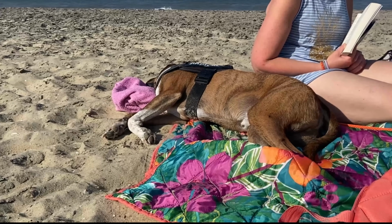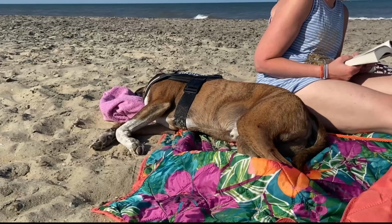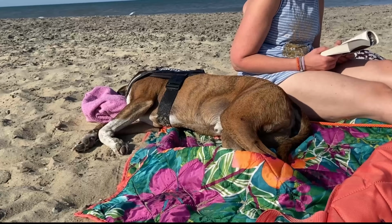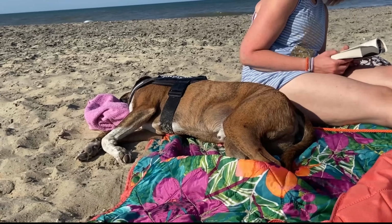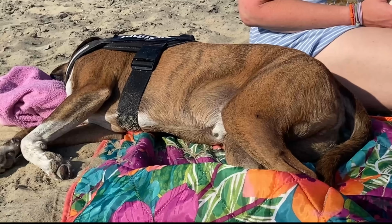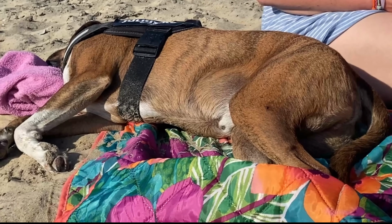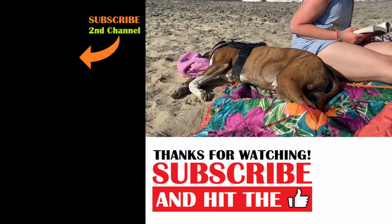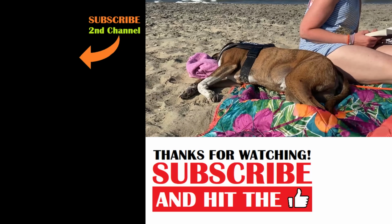Dale is so relaxed at the beach here in the Outer Banks. We're on vacation. He is having such a good time. He has been such a good boy the whole trip. He's been the best behaved person in the whole house, humans included. He's just been fantastic. He is more relaxed than I've ever seen him before in my entire life.